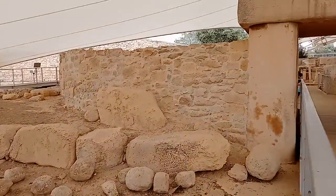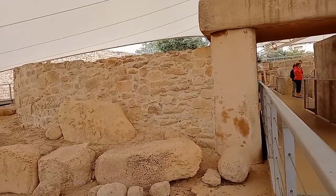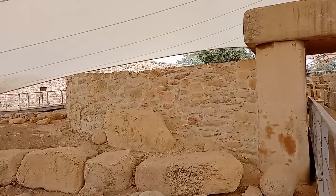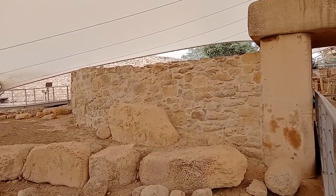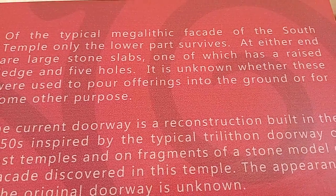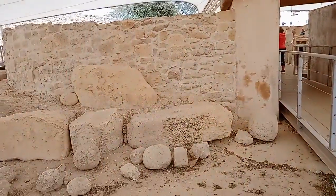That wall, Haita Seir, it's called in Maltese, was once not there because when they were excavating this place, they didn't find it. Walls like that fell, you see? So they put Haita Seir to represent where the walls were. Of the typical megalithic facade of the South Temple, only the lower part survives. That's exactly what I just told you.